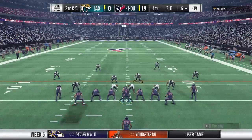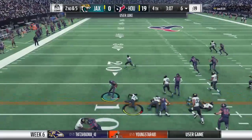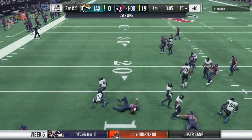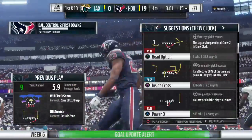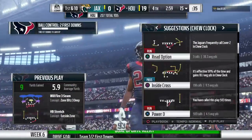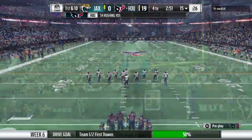Here we go. And now here's a carry heading left. And now running right through it. And a big hit there as he runs into a brick wall at the 15-yard line. They get 9 out of that one, and as a result, the drive continues.